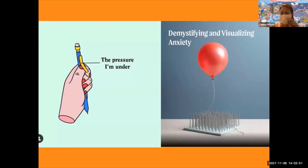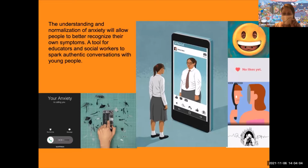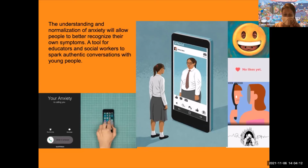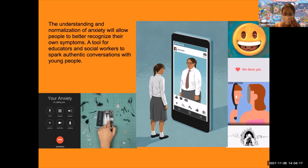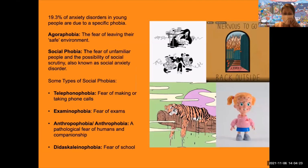So we're going to demystify and visualize anxiety. We've already reached out to our network and researched this topic at length. We want to normalize anxiety and make it into something that you can have a conversation about in the classroom, and empower people to recognize their own symptoms and have authentic conversations. So social media, how you feel you look on social media, COVID, these are some of the topics we're going to cover. Fear of making or taking phone calls, fear of exams, fear of school.